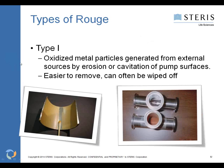When troubleshooting rouge, if somebody called up and said that they had a rouge problem, the first thing that you would want to know is, well, what color is it? Can it be wiped off easily? Where is it located? Is there a pump involved? Things like that when you're trying to troubleshoot it.